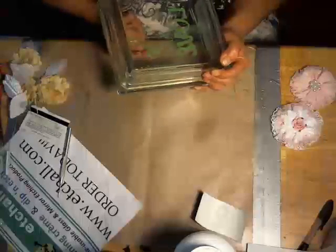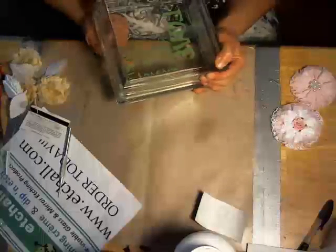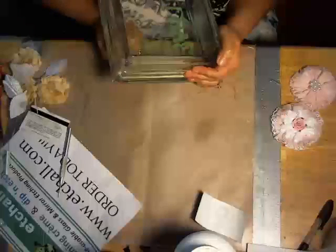So you could also do something like this and hand draw, if you have nice writing. I don't happen to have very nice writing, so that's why I did it with the Cricut instead.